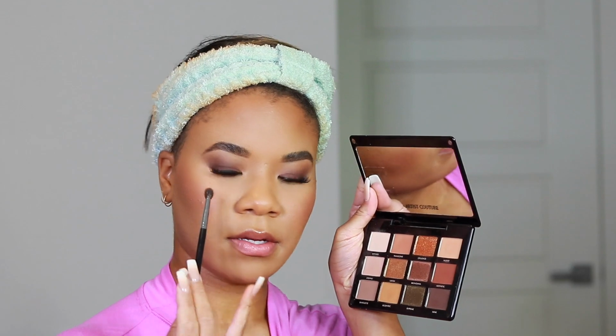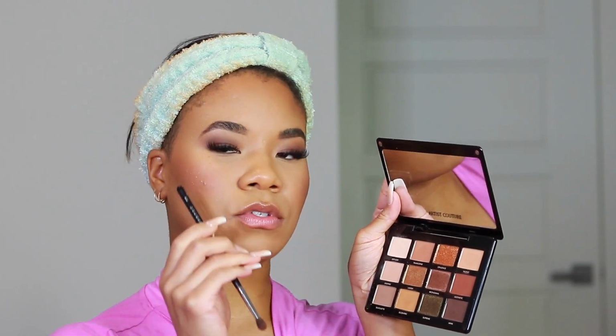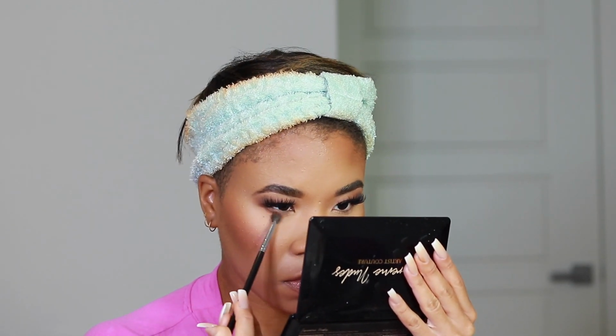So I'm gonna go back into the Supreme Nudes palette. I pretty much have Aesthetic all over my eye, and I'm blending that out with Eccentric and a little bit of Stripped closer to the brow bone. Now I'm just gonna take that Aesthetic and Eccentric mixed together and run that along the lower lash line. Really simple. I've been loving this palette because y'all know I don't really be doing too much. And these shades, girl, these shades.